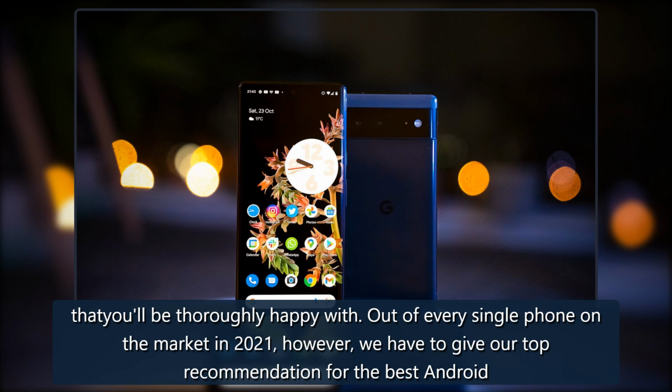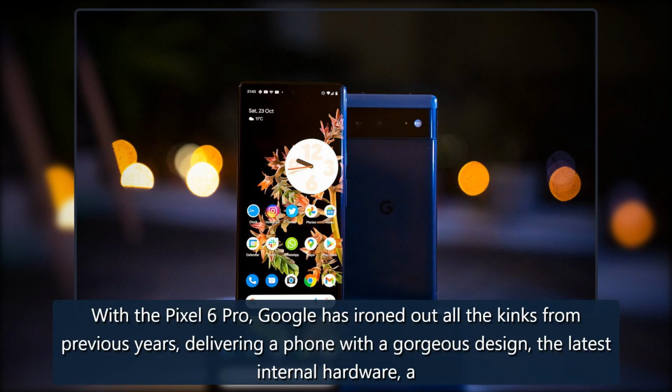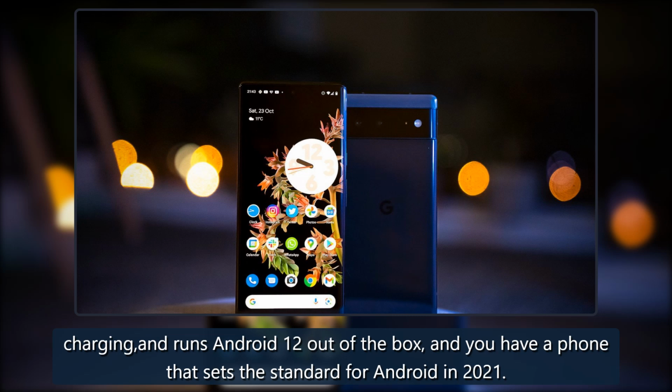Out of every single phone on the market in 2021, however, we have to give our top recommendation for the best Android phone to the Google Pixel 6 Pro. With the Pixel 6 Pro, Google has ironed out all the kinks from previous years, delivering a phone with a gorgeous design, the latest internal hardware, a stunning 120Hz AMOLED screen, and the best cameras you'll find today. Combine all of that with the fact that it has IP68 dust and water resistance, wireless charging, and runs Android 12 out of the box, and you have a phone that sets the standard for Android in 2021.